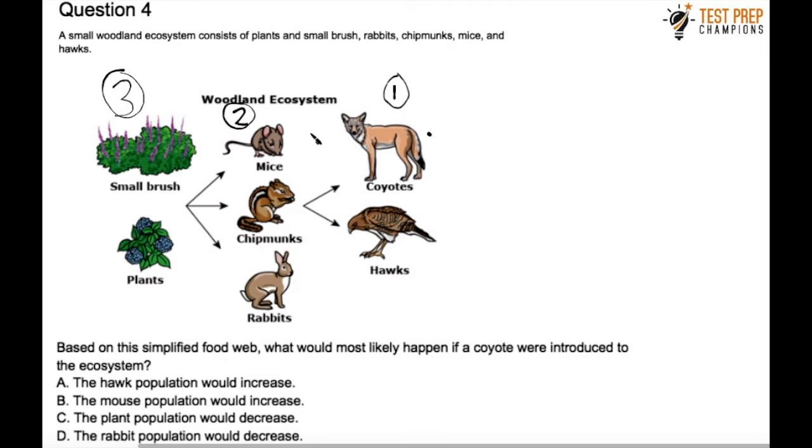So if the coyotes start eating up more mice and chipmunks and rabbits, there's going to be fewer available for the hawks to eat. The hawks aren't going to get as much food. Some of the hawks are going to starve and aren't going to make it, unfortunately, for the hawks. And therefore, A is false because, if anything, we would expect to see the hawk population decrease because the coyotes are going to come along and eat more of their food.